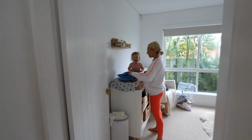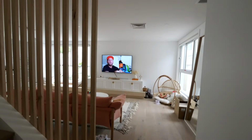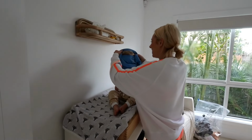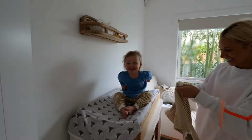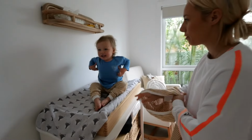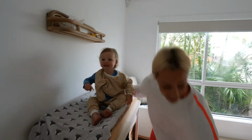We have perfect eyesight from the change table to the TV. He was watching the surfing. You like the surf? Is it a bit cold? You like that? Should we put this on and then go have some brekkie and you can watch the surf? Are you gonna be a surfer? Snowboarding, mountain biking. Are you gonna be a surfer?